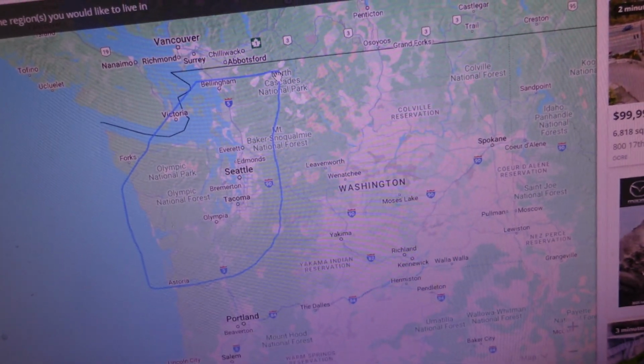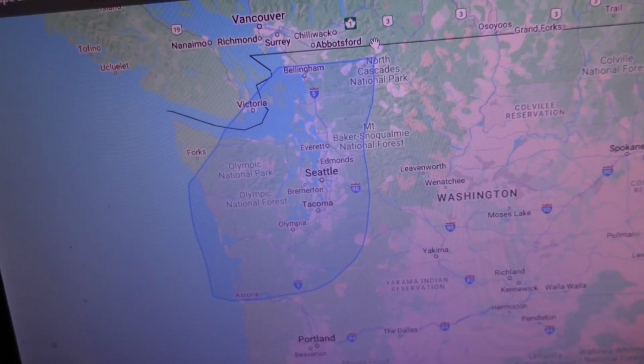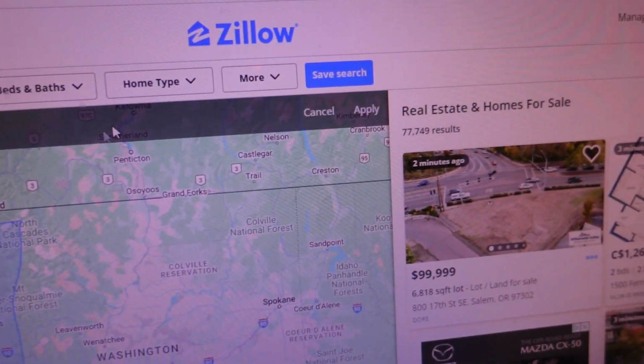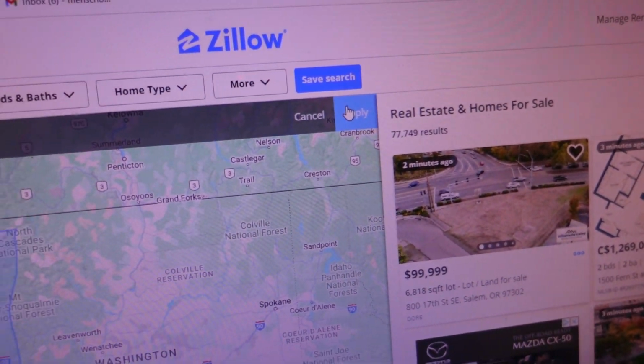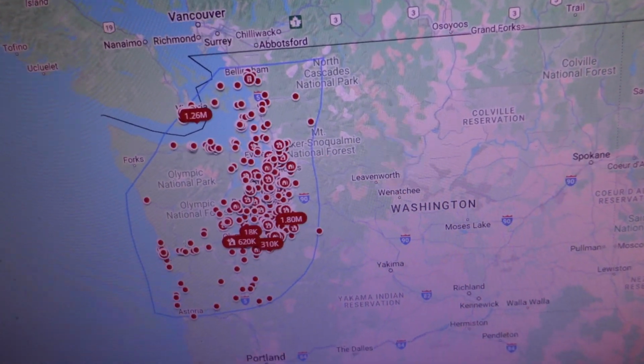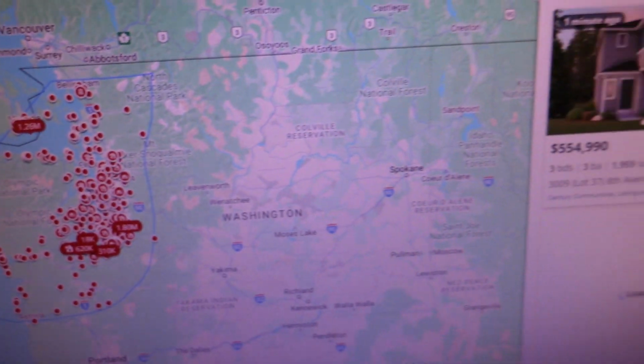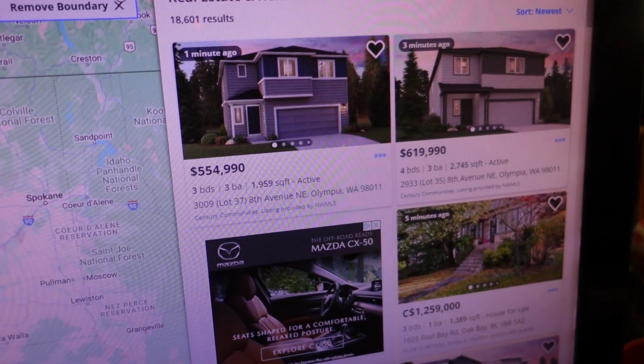See what comes up now that we have narrowed our search. There you see it. And it's going to take a second. You have to hit this little apply button up here. And then it will bring up all the homes in that specific area. There you see it, all the red right there. And we have a whole new batch of homes to search through now.